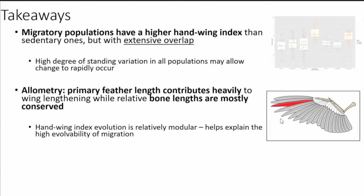Which means that hand wing index evolution is relatively modular as well. And this, together with the degree of standing variation in this trait, helps explain why hand wing index is so evolvable, and may also explain why migration as a whole is so evolvable.